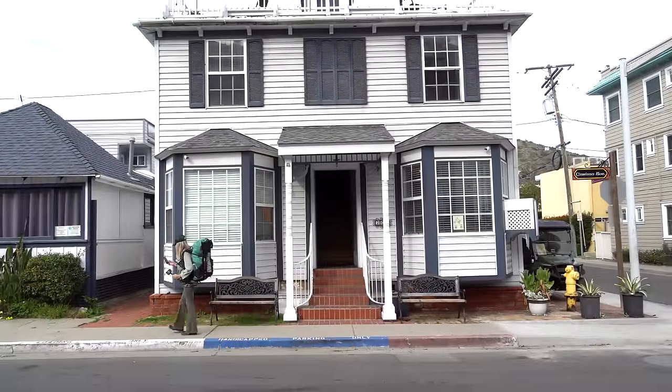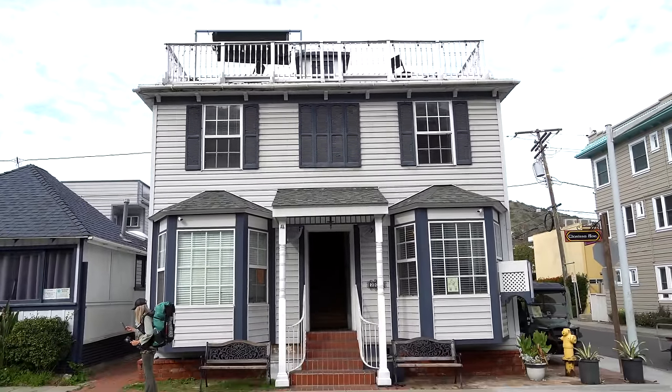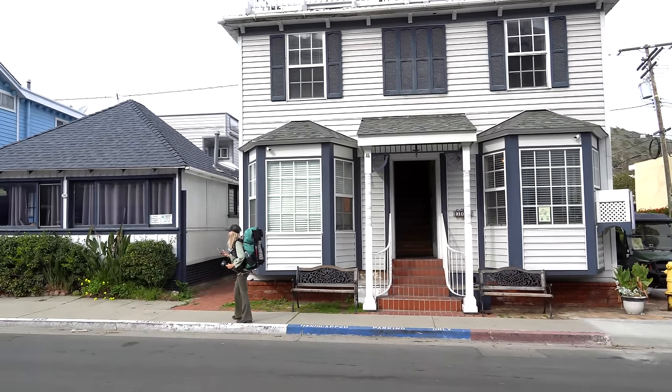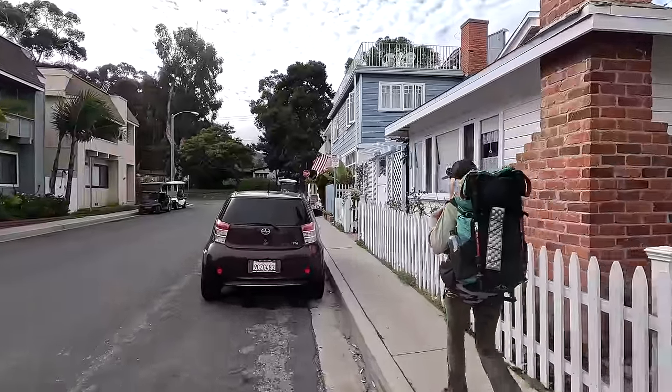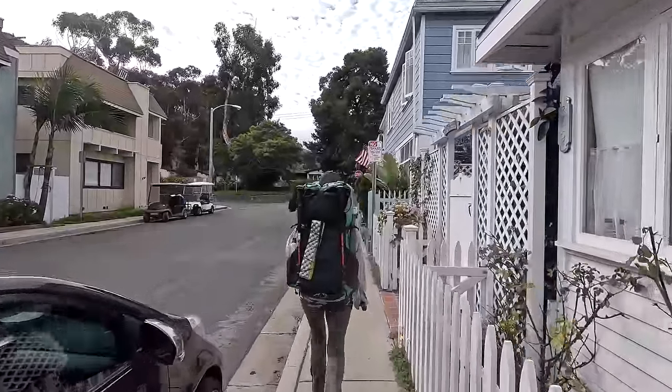So look at the Seaside Motel. We stayed here the last two nights in town. And now we're gonna start on the Trans Catalina Trail. Day one would be an easy one. We had a short 1.5 mile hike to our first camp, Hermit Gulch, just outside of town.